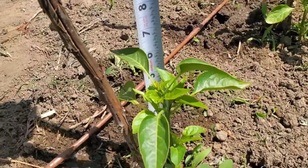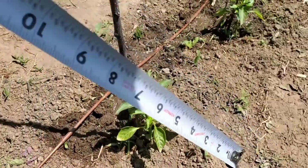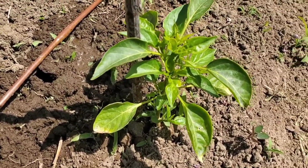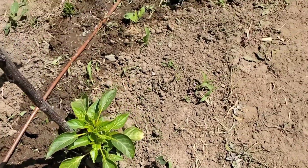And then we got poblanos. This one is doing great. Say the top of that's 6 inches. Look at this little pepper. Go back and look at the videos. This thing is exploding. It's beautiful. Very beautiful.